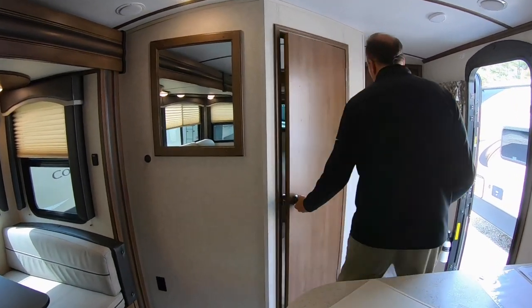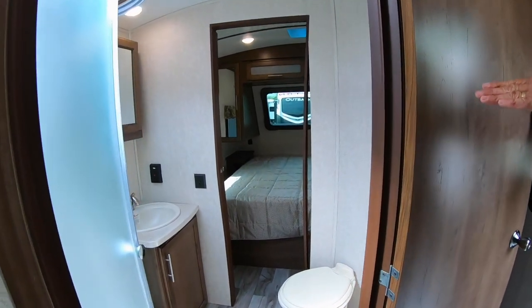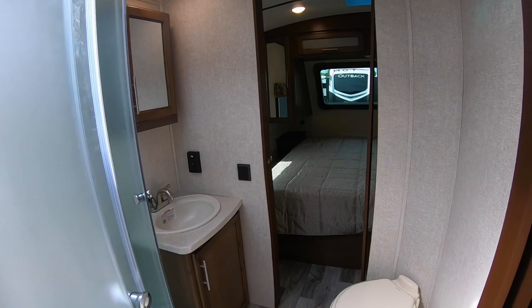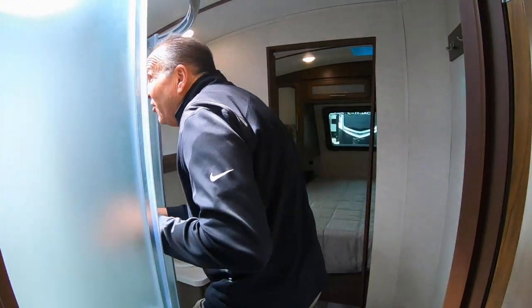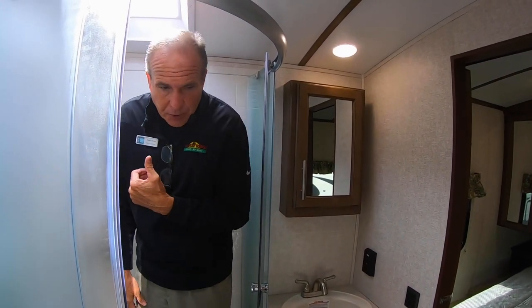As we walk up front, it has the nice big walk-through bath. You have storage under the bathroom sink. You have a nice wooden medicine cabinet up above. And then it has the big neo-angle shower. I'm 6'3", so not that I'm going with you, but you have plenty of room to stand in the shower, plenty of room to do whatever you do.